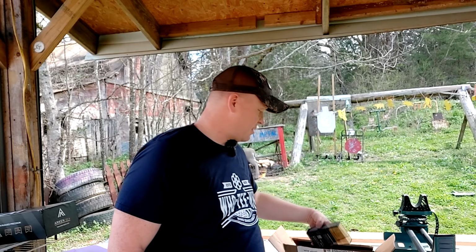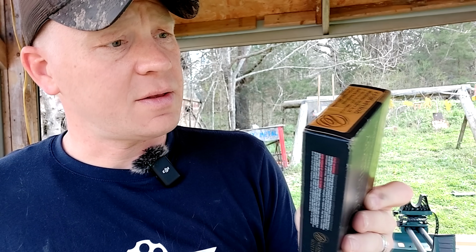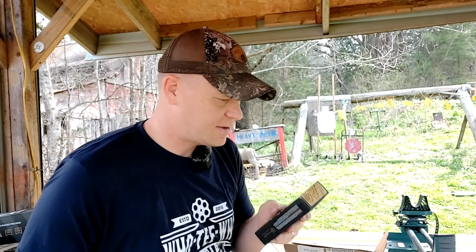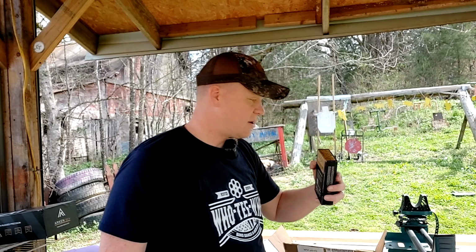And the speeds on this, so typical 6.5 Creedmoor is 2,600 feet per second and some change, maybe 2,700 depending on the loading. So here's another one. This is a Sirocco box, 130 grain. These are going 4,400 feet per second. Surely not. It's kind of smudged and I'm kind of guessing. Let me find another box. Here's 127 grain. Yeah, it's got to be 3,400.